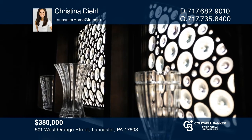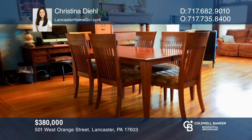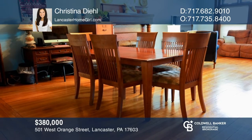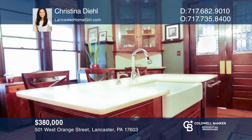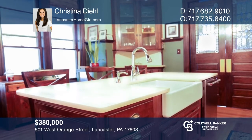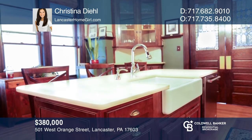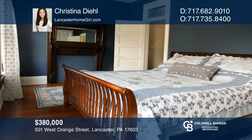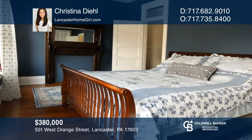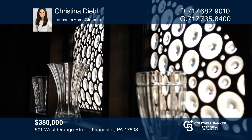Pending in 2 days on the market with multiple offers and over list price. Be wowed the moment you enter this beautiful 5-bedroom, 2.5-bath home. This quaint Chestnut Hill Victorian features a grand staircase adorned by 10-foot box beam ceilings, a fireplace in the living and dining room, a recently updated chef's dream kitchen, and a private brick patio. Call Christina Deal today to get your home sold.